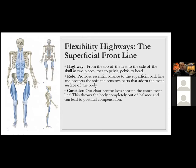So to consider the impacts of how this line suffers, right, we all lead chair-centric lives. Most of the stuff I enjoy doing is done in a chair. And there's nothing wrong with sitting, assuming it's not all you do, but when we're sitting, this whole front line gets shortened. So it becomes very important to stretch that front line. And the way that you do that would just be extension movements.